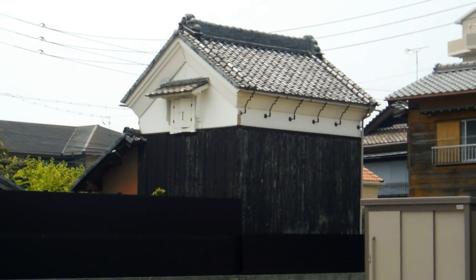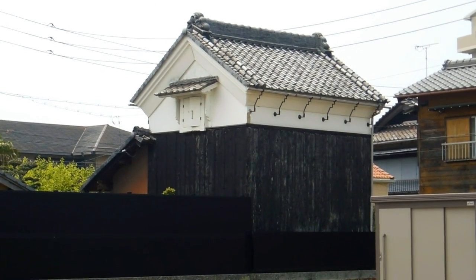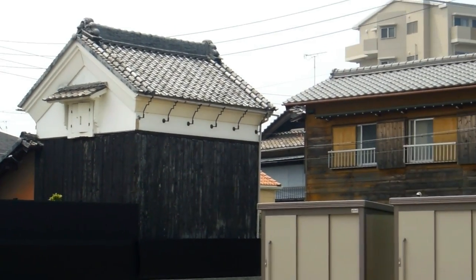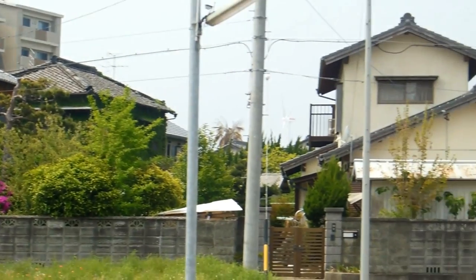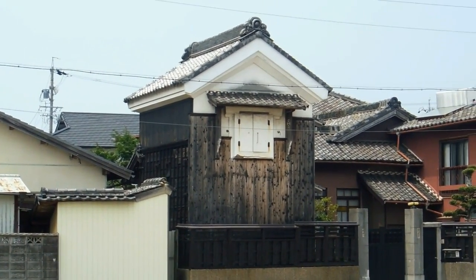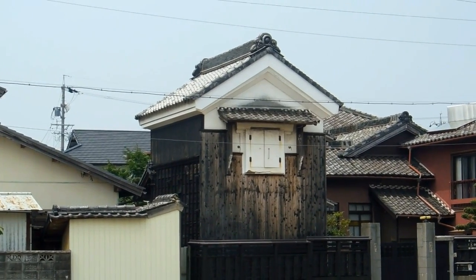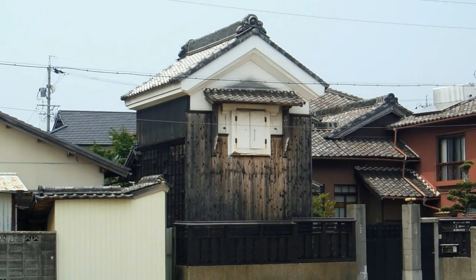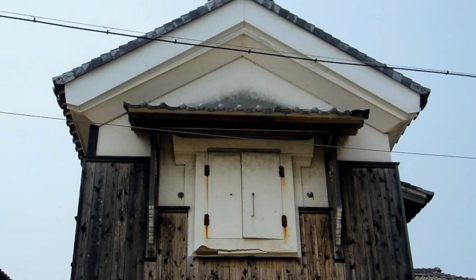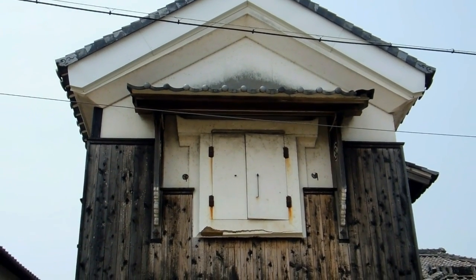We've shown you these kura before, these old Japanese storehouses, but we happen to have stumbled across a really good example of one that I thought you might be interested in. It's quite common to come across these in the countryside, in a small town, or in a big city. They're all over the place and quite often surrounded by more modern buildings, but a lot of these have been kept.